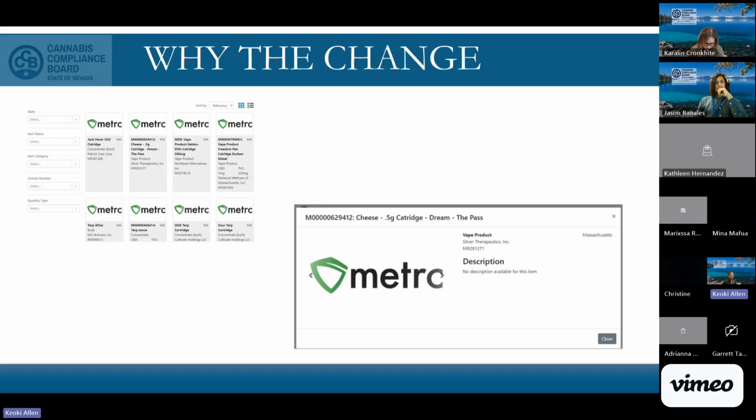And before that is released, we will make sure that everyone has a copy of how it's actually going to look, with the description, the allergens, and the ingredients listed on there. But also on this field, there will be an option for the public user to click to download the PDF. So meaning the actual COA, the certificate of analysis, the test results will be listed on the individual item.